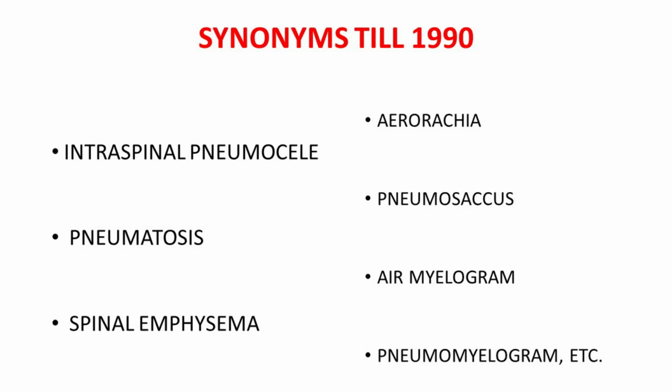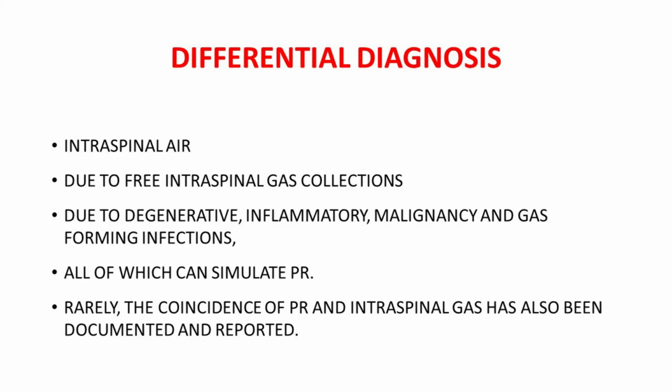There were so many synonyms and it was called with so many names till 1990. They were intraspinal pneumocele, pneumatosis, spinal emphysema, aerorachia, pneumosacus, air myelogram, pneumomyelogram, etc. The differential diagnosis, other than the trauma: presence of intraspinal air can be due to free intraspinal gas collections due to degenerative or inflammatory or malignant lesion, and sometimes gas forming infections can do that, all of which can simulate PR. Rarely there is a coincidence of PR and intraspinal gas, which has also been documented and reported.